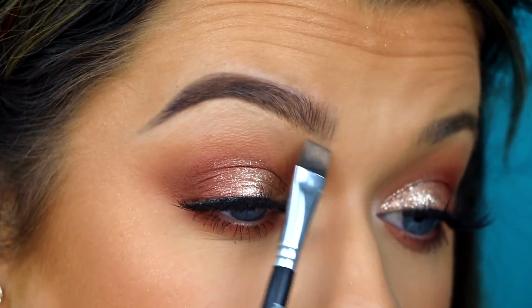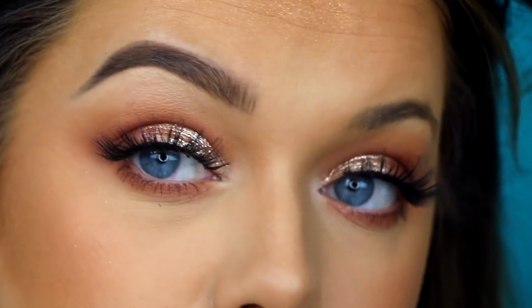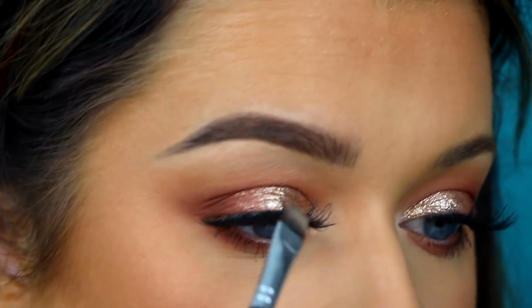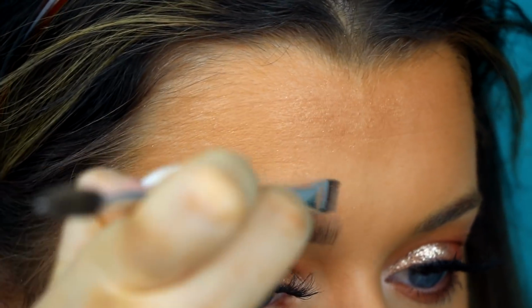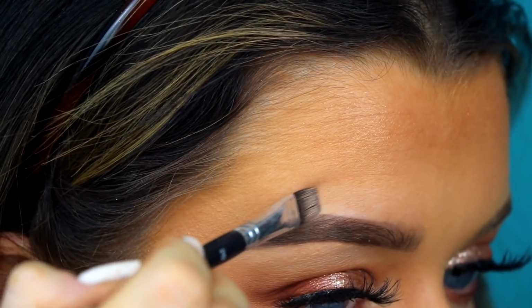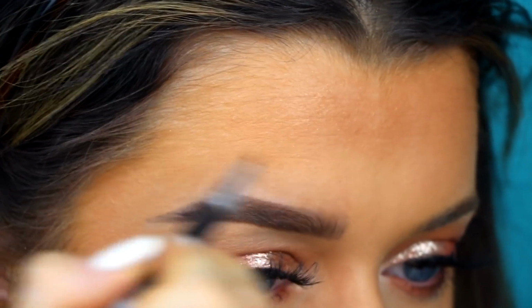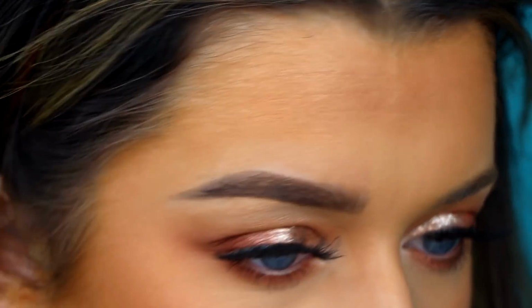And then any of the excess product, not any product placed there, you can use to tidy the front if needs be, like so. And then I'm just gonna take that brush to tidy up the top, just from where brushing through a little bit took off a bit of my foundation. That's why that brush is so good to do that. You can be so precise.